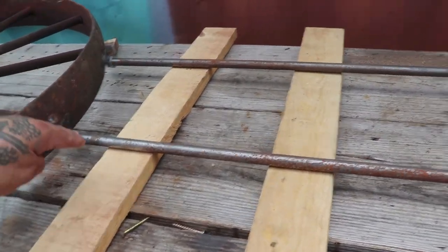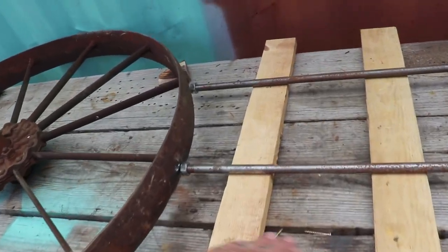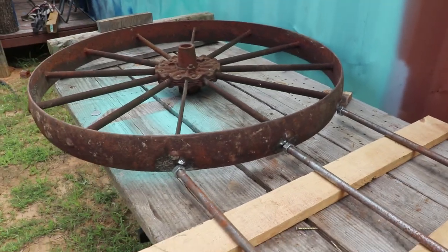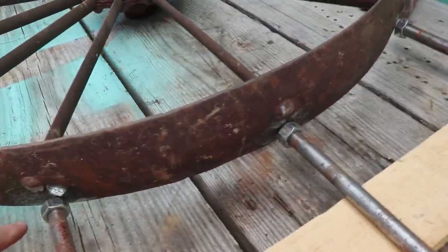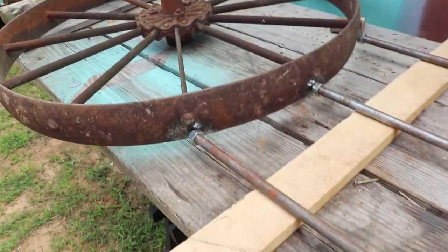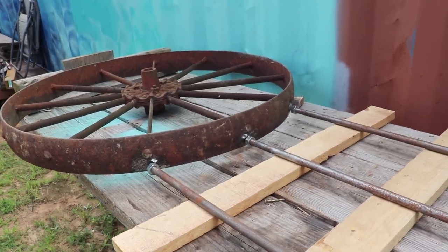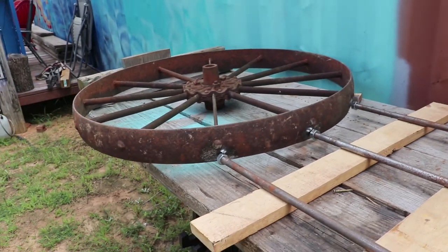And I've got my rods there going parallel with each other, so it'll go straight down into the ground. So we're gonna give these, I'm gonna leave those nuts on there, we're gonna give these a good bead around all that, weld it all up and good. I may come back with some gussets just to add some extra strength.